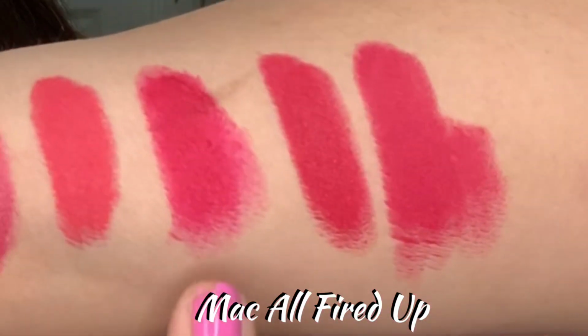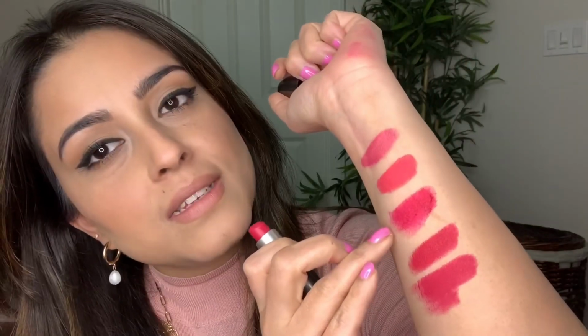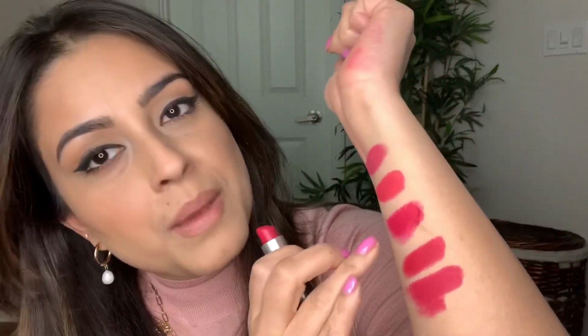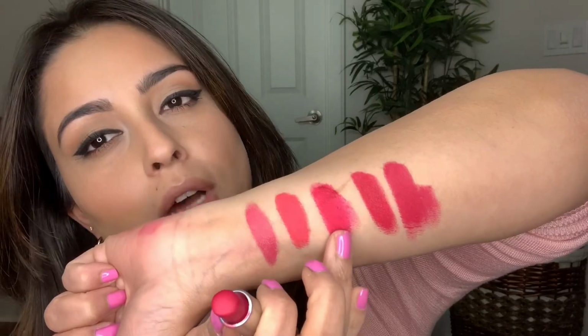Yeah, I think Skyscraper Rose still is lighter than these 2. So I feel like this makes it a little bit more wearable. Unless you're looking for a darker shade, then maybe not. But otherwise, yeah, it's this nice wearable dark pink shade.